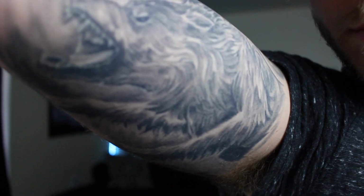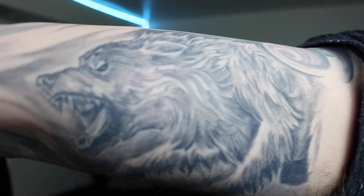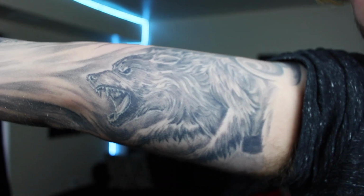Now you may be saying to yourself, hey Mike, there's a lot of muscle under there. It's not just skin and bone. Why does it hurt so much? Well, even though you're right, that area is extremely sensitive, especially when the tattoo artist starts getting closer to your armpit. Whew, horrible memories. Man, we're getting into it now.